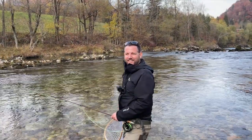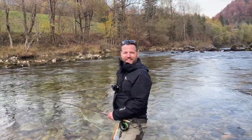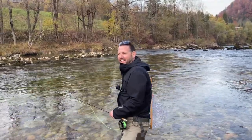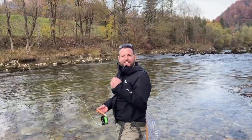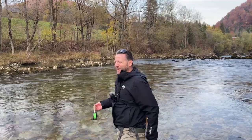Okay, so that brown was, I think, even bigger than the last one I caught. And I keep telling the camera lady here that we're gonna go next cast. And then I landed that guy, so that's pretty awesome. What does that mean? You think it means we stay out longer? Next cast. All right, one more cast. That was a wicked fish.